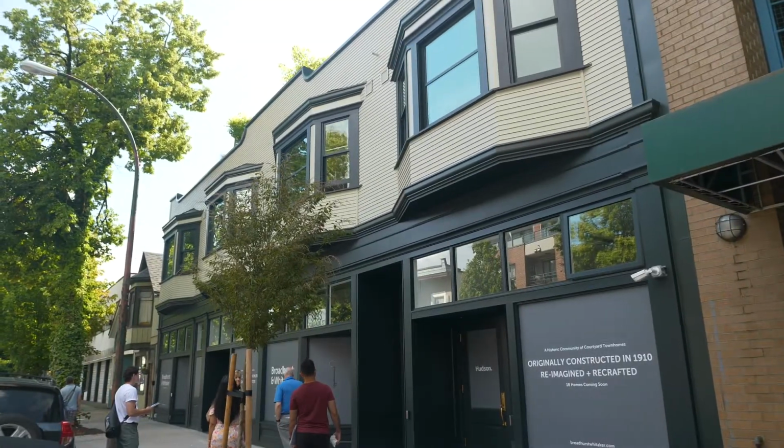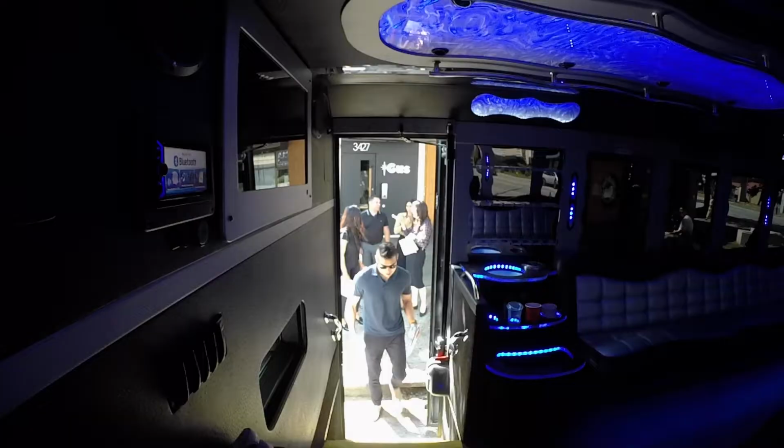We will head to the bus so we can get on to our next destination and go get a cocktail.